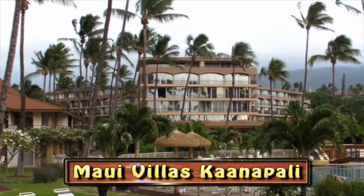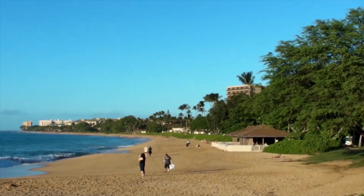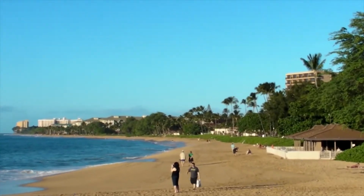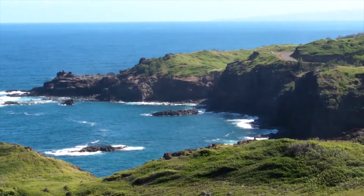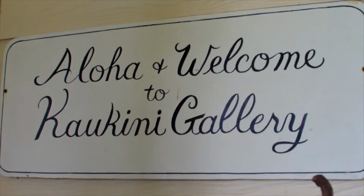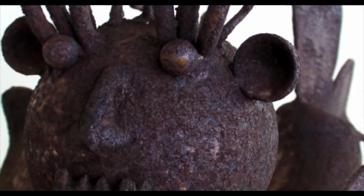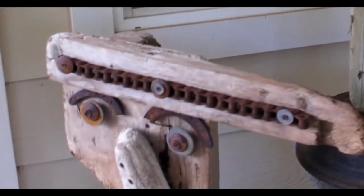How about that time we went to Maui? That black sand beach was so beautiful. We're staying at the Maui Villas in Kaanapali on the west side of the island. We love the beach and beautiful landscaping here. This is a family trip with my parents and sister, along with our brother-in-law, Dave. Today we're driving the road to Hana. Our first stop is this gallery. We're seeing a lot of creative metal sculptures that have a little twist to the designs.